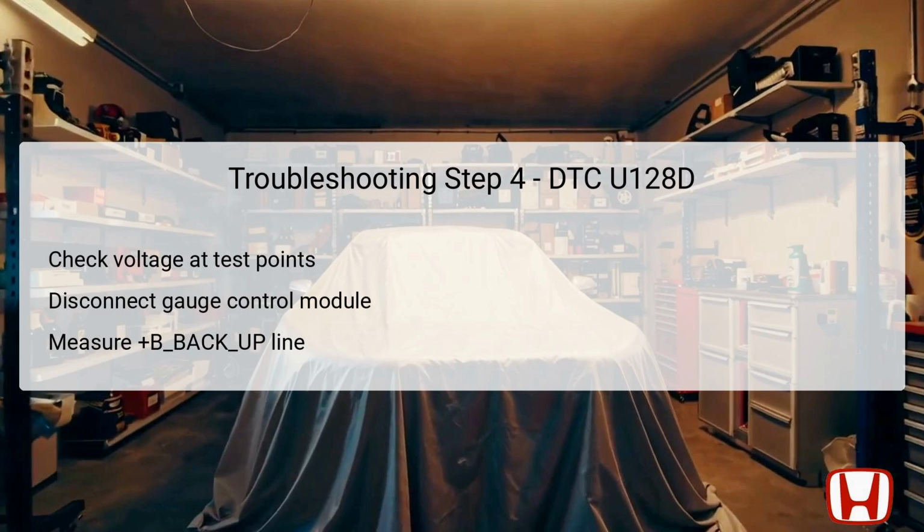First, turn the ignition switch to lock, 0, and then disconnect the gauge control module's 32P connector. You'll then proceed to measure the voltage across 2 designated test points. The expectation is to find battery voltage at this test point, ensuring that the +B backup line is functioning as intended. The test involves measuring between the first test point at gauge control module pin number 1 and a body ground as the second test point.